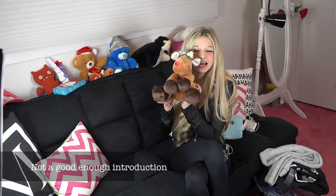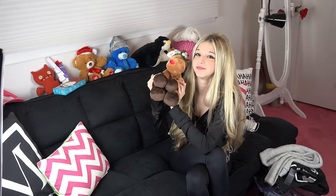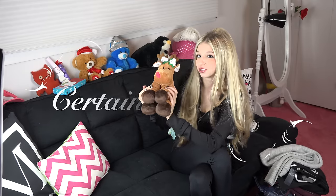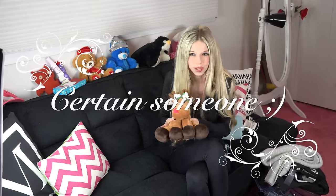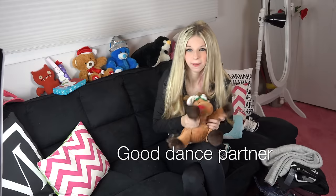So this, I don't know if you guys have noticed or not, but we have this cute little baby reindeer here. And this was a gift from a certain someone special, wink wink. And it's really cute. It's kind of just like a cute little baby reindeer that I thought you guys would like to see, because, you know, it likes to dance around with me, which is cool, because my dogs didn't want to be my dancing partners anymore because they kind of got upset. But it's a long story.